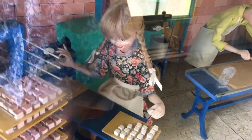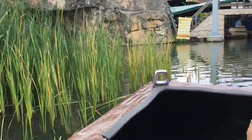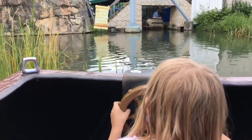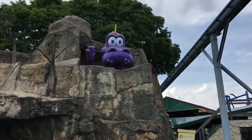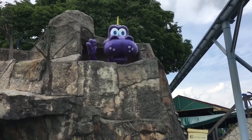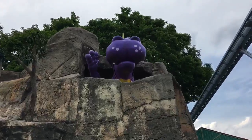What is she doing? Making the chocolate. And now we're on the Dragon's Lair ride. And there he sits, high above us. Duke the Dragon! And he's saying hi to us! Hi, Duke!